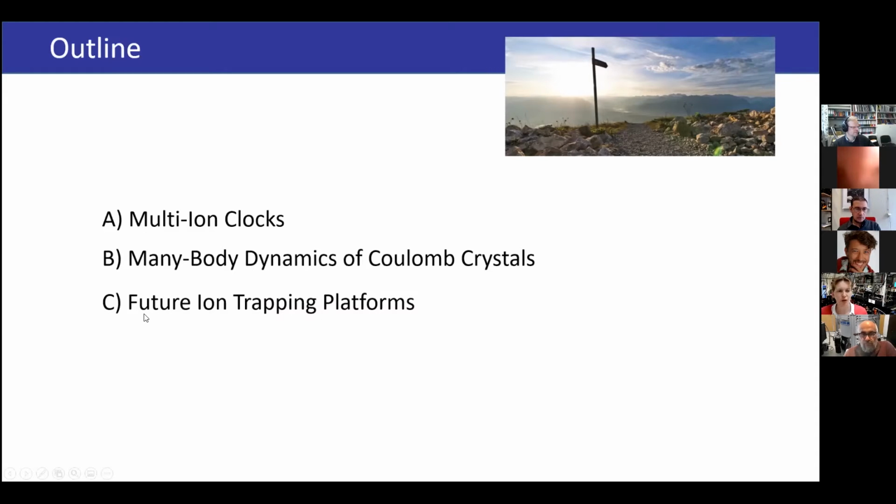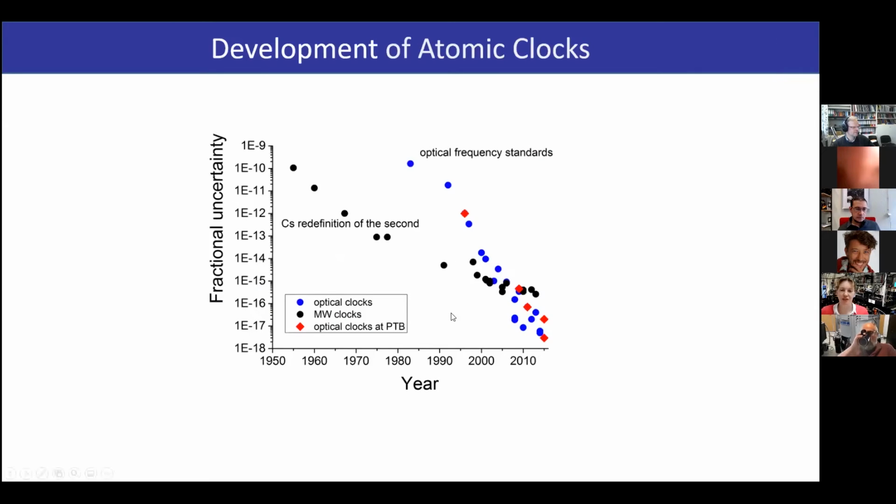And a short outlook of my talk will be dedicated to future ion trapping platforms, the technology side that we're working on. So let's start with the clocks.